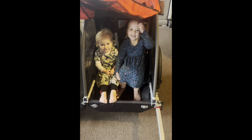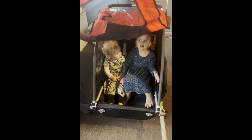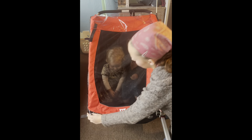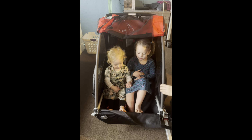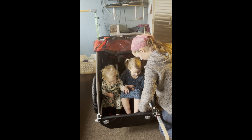It's not? I think it's comfy. Let's try. It's a buggy day. There's bugs in there. So just easy, right there on the edge, it gets clipped down. Now she wants it up. You don't like it. So we plan on using this for both a stroller and for a backpack.